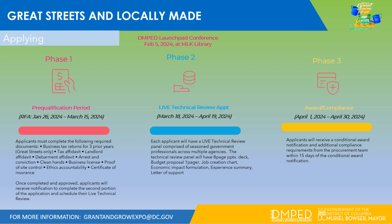This really allows for businesses to have an opportunity to get involved into their selection process and advocate for themselves. As businesses, you are the most passionate and knowledgeable about your own businesses, and this allows you to be directly involved and explain why you deserve this grant funding.